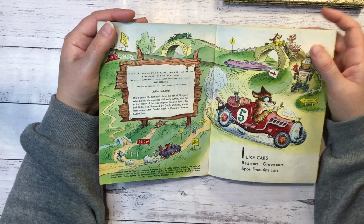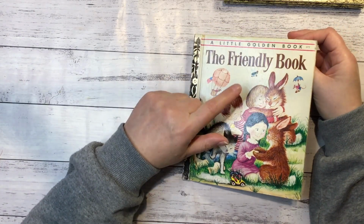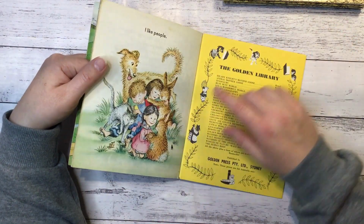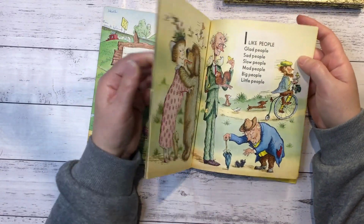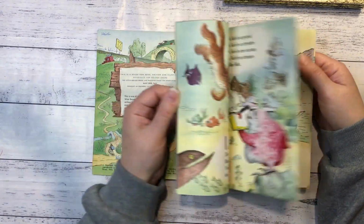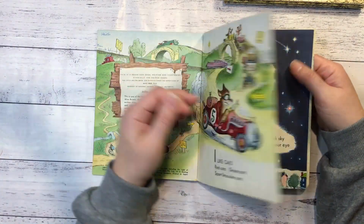So this is 1969 and it's the Friendly book. Don't think I had this one either, and I love it. This one's a first edition because it's got the A at the end here. So this one will be for my collection for now. But yeah, really love this one.